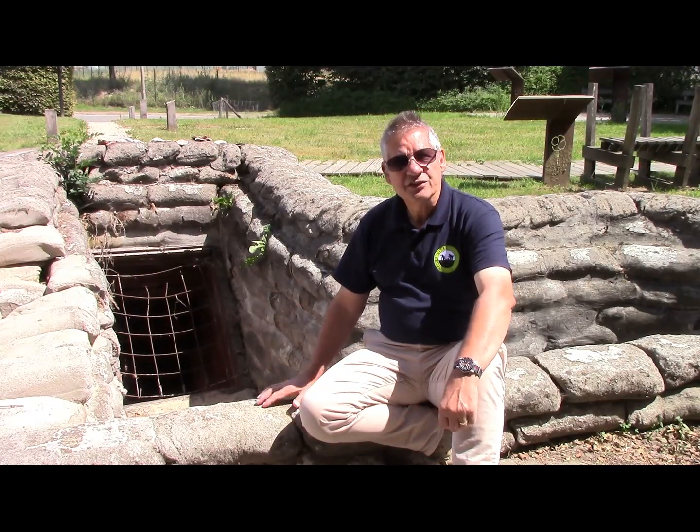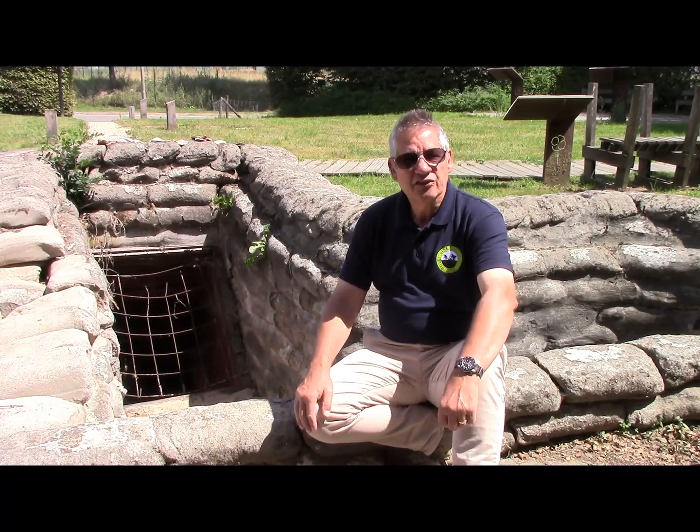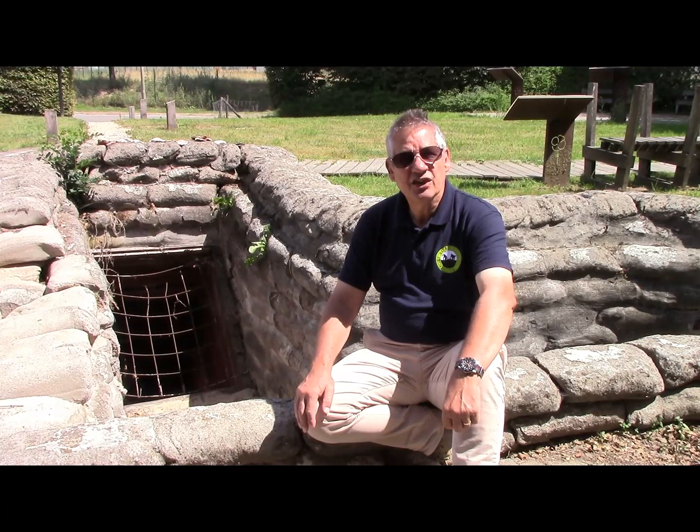For me, as a Royal Welshman, this is quite an evocative place, because it's in this trench, and the trench is in this area, that the 13th and 16th Royal Welsh Fusiliers waited to begin the attack on the 31st of July 1917, the beginning of the 3rd Battle of Ypres.